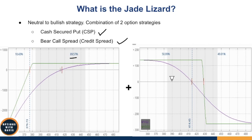And unlike the bear put spread, where we are buying and selling the put spread below where the market price is, let's say, for example, we'll be buying a put spread here, maybe selling a put spread here, which is below the current stock price, right? But for the bear call spread, we actually want to sell the call spread above the current stock price.